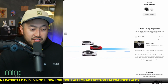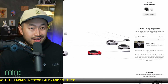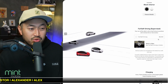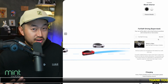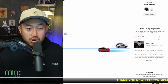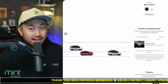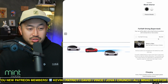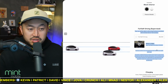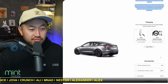Full self-driving. This is a tough one because full self-driving is actually useful and is actually good. Now, we've got full self-driving on our Cybertruck and our Model Y, and it actually is very beneficial when you're going on long road trips or even just your normal commute. But $8,000 still is a lot of money out there. And so if you're someone that really wants this feature, I would still recommend just paying the subscription instead, which is going to be $100 a month after you take delivery of your vehicle.